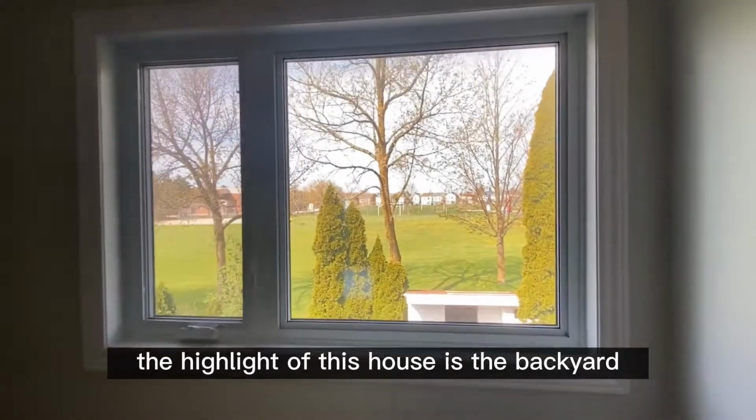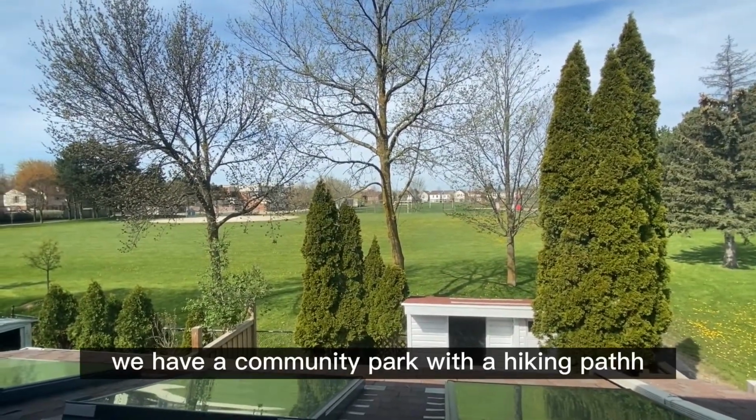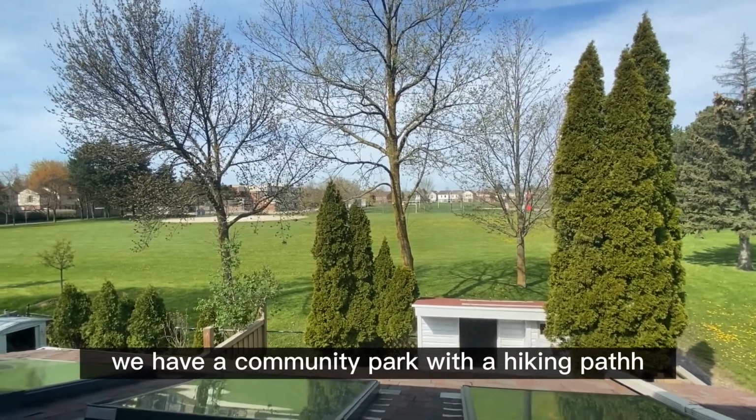The highlight of this house is the backyard. There is no neighbor. We have a community park with a hiking path. The view is very soothing.